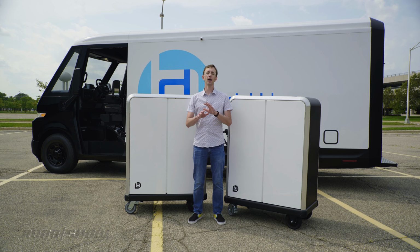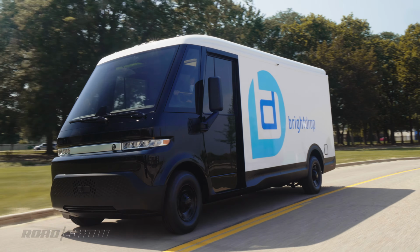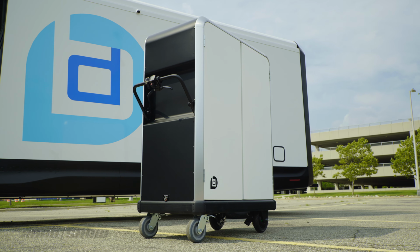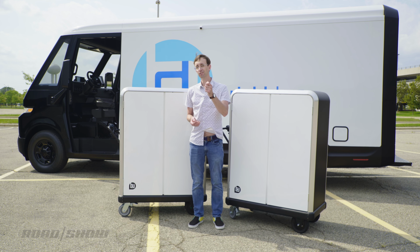Since e-commerce is not going to slow down anytime soon, BrightDrop could be poised to make a real fortune as logistics and delivery companies look to reduce their environmental impact, improve efficiency, and lower pollution. At first glance, the BrightDrop EP1 delivery pallet seems, well, a little bit silly, but as you've seen, it could be a real game changer. Unfortunately, pricing has not been announced yet, but this delivery pallet is available right now. Just don't look for it at your local Buick, Chevrolet, Cadillac, or GMC dealership.